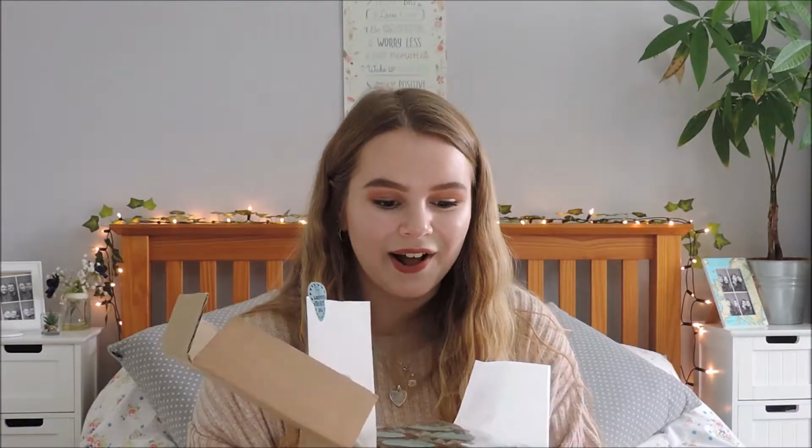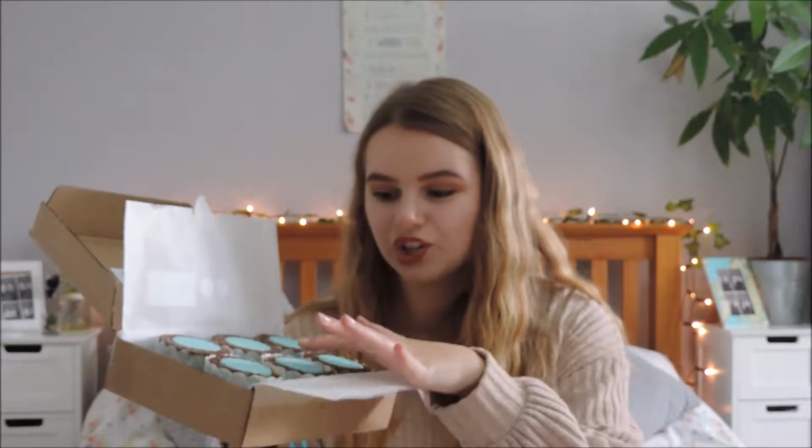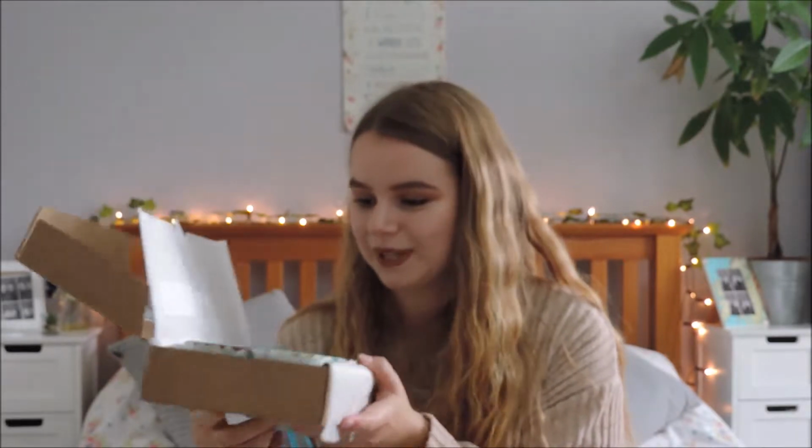And finally, which is something I have not tried yet, is a set of cupcakes. Now, I have already opened these to save the hassle of me opening them on camera again. These are chocolate honeycomb cupcakes. They look incredible. They've come with a little protective film on top of them, which I am now going to remove so that you can actually see. These look amazing. They've got the little GFB written on the front of them, so the gluten-free bakery, obviously.